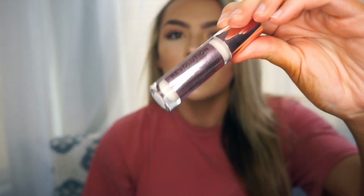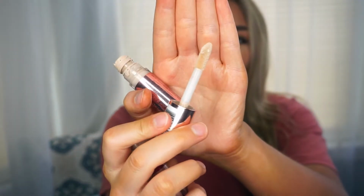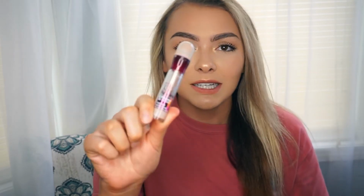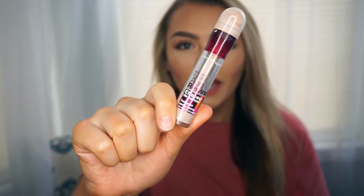So moving on to concealer, I have recently picked up Makeup Revolution Conceal and Define Concealer, and it's got this doe foot applicator, which I love on a concealer. Doesn't crease, looks flawless on the skin, very full coverage. And a tried and true, of course, is the Maybelline Age Rewind Concealer. I have so many of these. I can't even tell you how many I have. It's insane. These are absolutely amazing. If you can find these in the drugstore and there's a sale, you need to pick them up because this is such an amazing concealer.